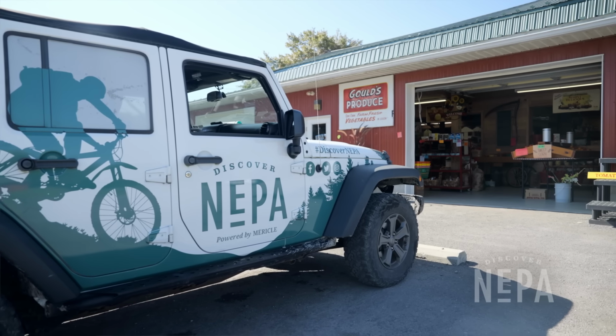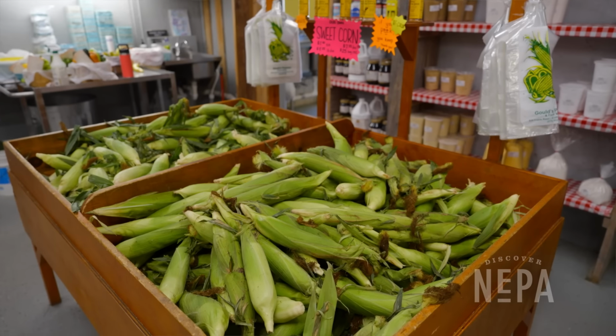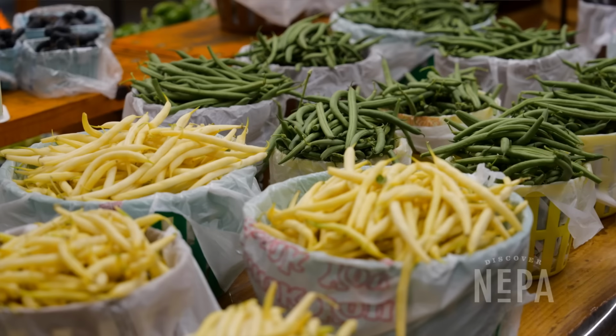So we focus today on pick your own apples, apple cider, and there's much more to the Gould's family market. All these fruits and vegetables, everything at your picking grown right here in Monroe County, Pennsylvania.